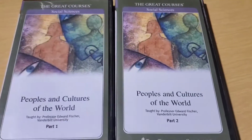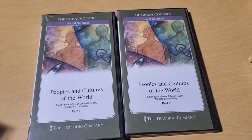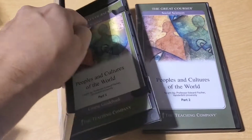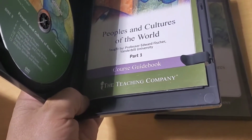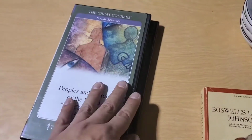Next is the Great Courses set, Peoples and Cultures of the World. If you see these, what you want to make sure they have is the little booklet, because the people who take these courses, they want the booklet as well. It's a course guidebook. These sold for $12, free shipping on Mercari.